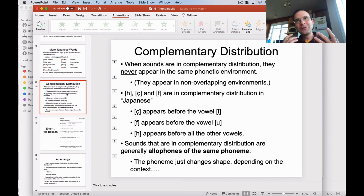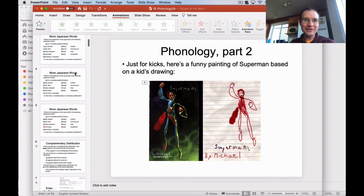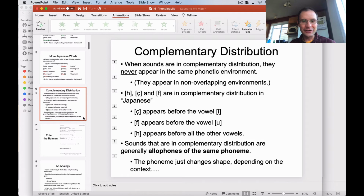Normally, when phonologists talk about this particular analogy, they like to use the example of Superman, which is where this cartoon came from here. Because Superman is Clark Kent. And Clark Kent and Superman have a similar relationship to Bruce Wayne and Batman. I guess, classic cartoons, there's only so much creativity to go around.